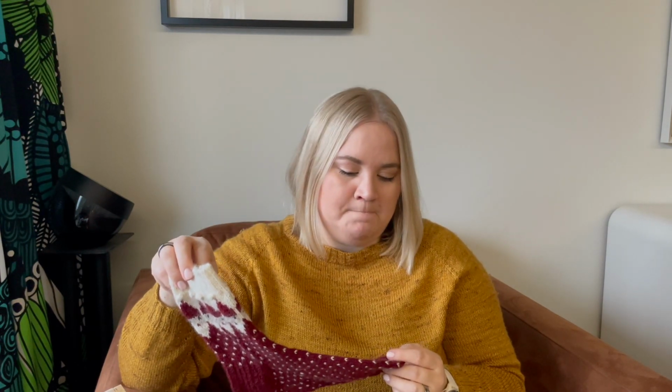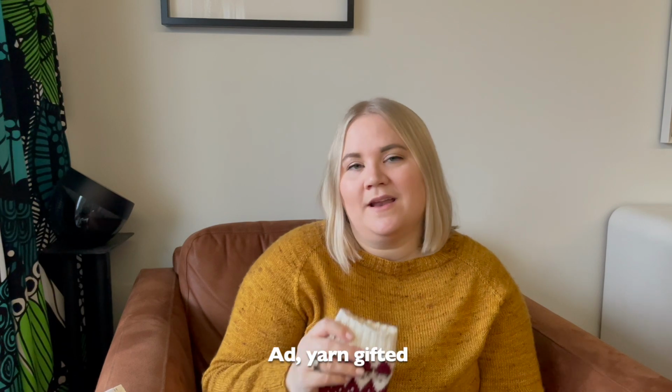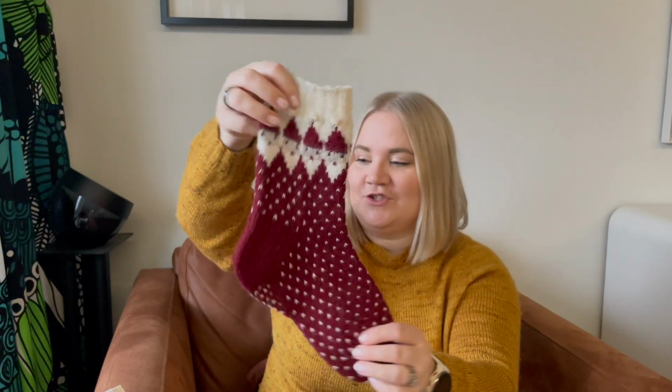And yeah, this was the other idea that I pitched to the fiber company, and even though they didn't select this one, they wanted something a little less Christmassy. So they offered me the yarn for these as a yarn support. So the yarn for these is gifted. They sent me some extra yarn to make these socks when I was working on the Festive Mistletoe socks. And I just adore these. I think they are just so cute.